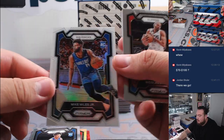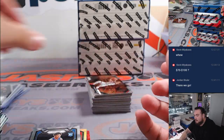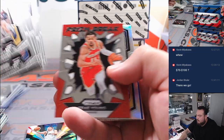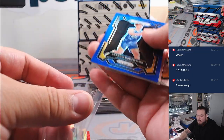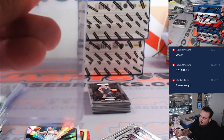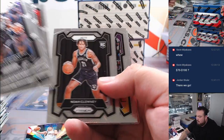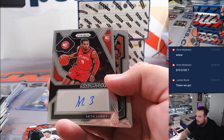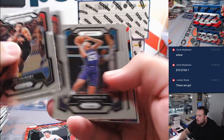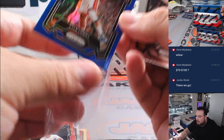And then Mike Miles Jr. White for the Mavericks. Going to Chris Butler. Kaleidoscope Luka. And nice little color match there for the Warriors. Paul Reed to 199. Cam Johnson and then Seth Lundy for the Atlanta Hawks. Joe, last spot mojo. And Kyle Lowry to 199 for the Miami Heat. Going to Sean Maddock.